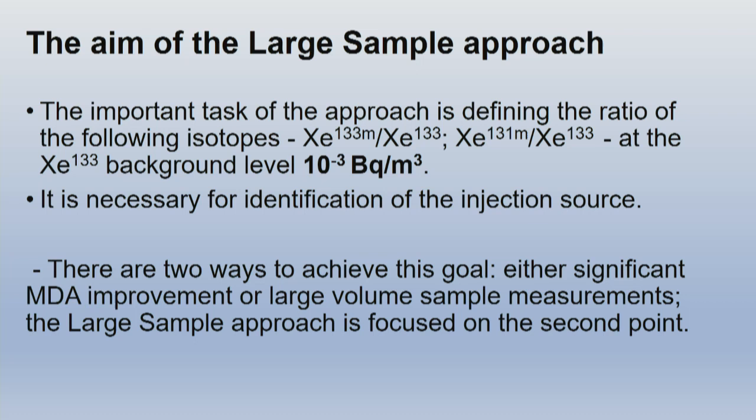To start with, let me talk about the main aim of the large sample approach. The important task of the approach is defining the ratio of the following isotopes: xenon-133m to xenon-133, xenon-131m to xenon-133 at the xenon-133 background level, 10 to the negative third power becquerel per cubic meter. It is necessary for identification of the injection source.